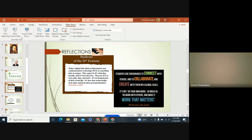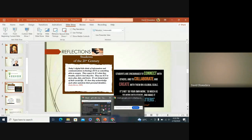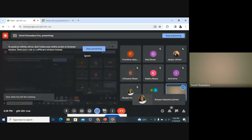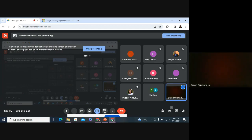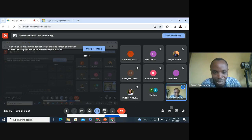I have seen and heard many teachers say that ICT is a distraction to learning, is only wasting the time of the students, they are not concentrating, and all that. I've heard a lot of people say that. But the question is, what are the options? It is already here. ICT is here to stay. Whether we like it or not, that is what the world is.